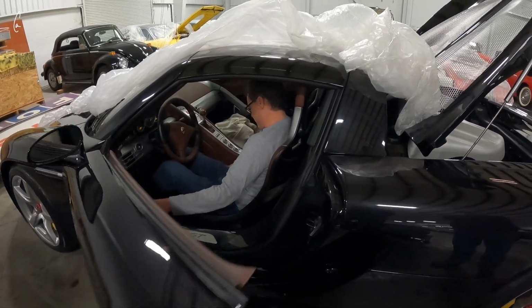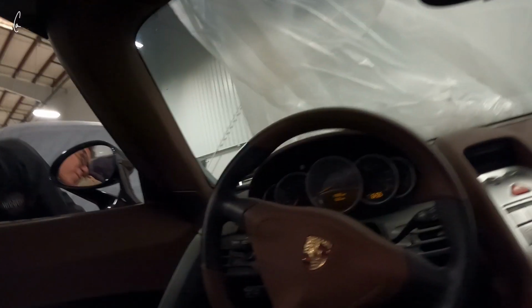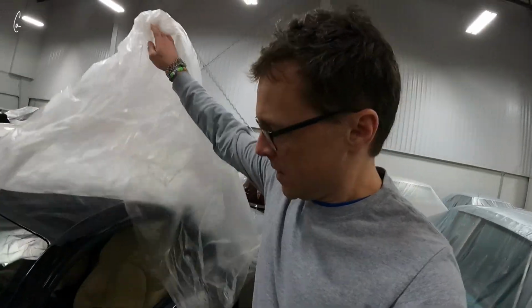Oh man, this thing fits me perfectly. I don't even have to adjust the seat. It's like diamond tufted. Oh, yeah. Everything is carbon fiber in here too. So nuts. It's like one of my favorite cars ever.